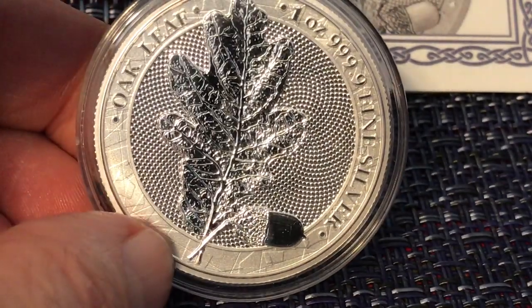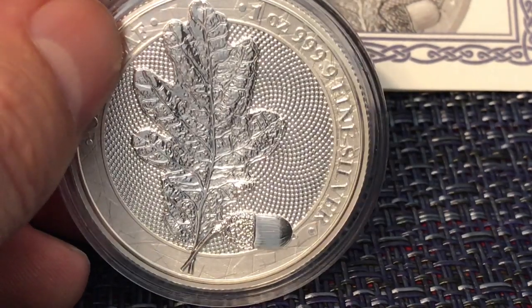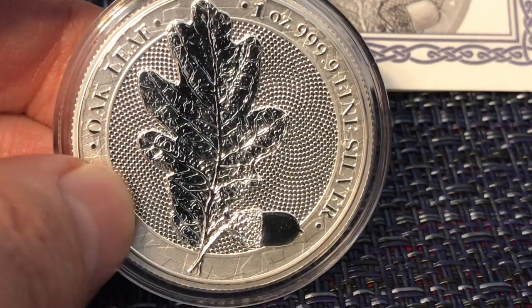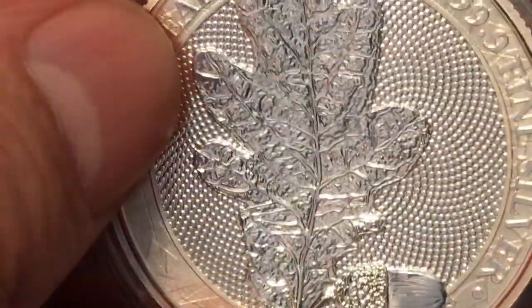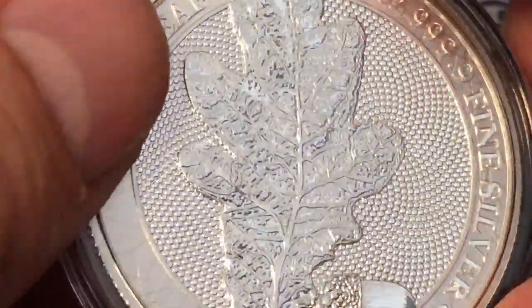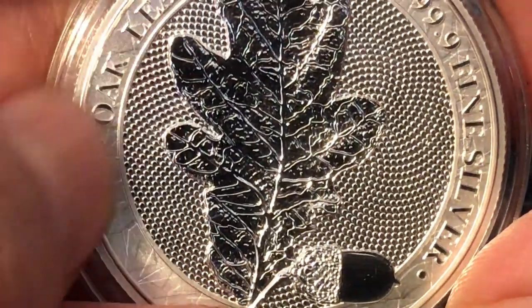It has this sort of interesting textured background behind with the text "oak leaf" and "1 ounce 4/9 fine silver" there. But it also has the guilloche pattern behind the leaf itself, with a lot of intricate detail in the leaf pattern itself. And the Germania Mint, I tell you what, does a great job in preserving that detail, considering that these are very shiny surfaces here, very polished indeed.